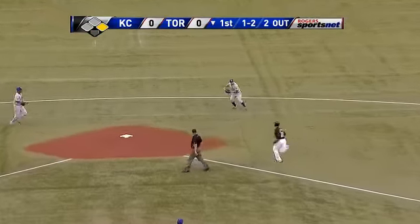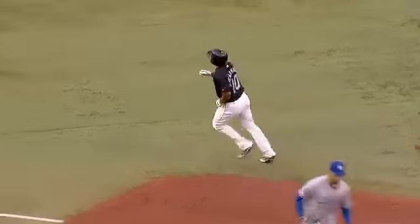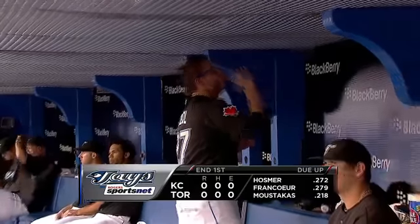Bounced up the middle. Giovanella at second. Encarnacion's retired. Francis gives up a 2-out walk and nothing else. We've played an inning here at Rogers Center. It's scoreless.